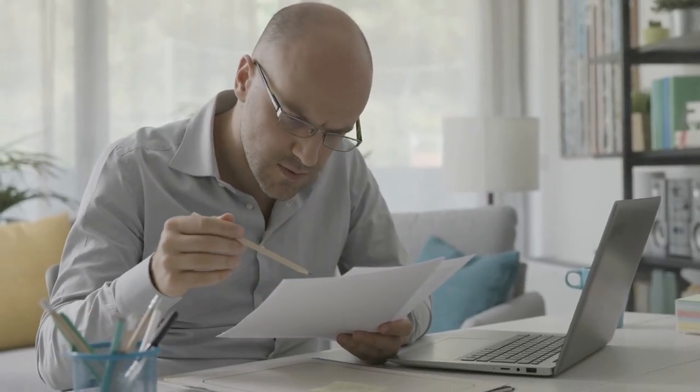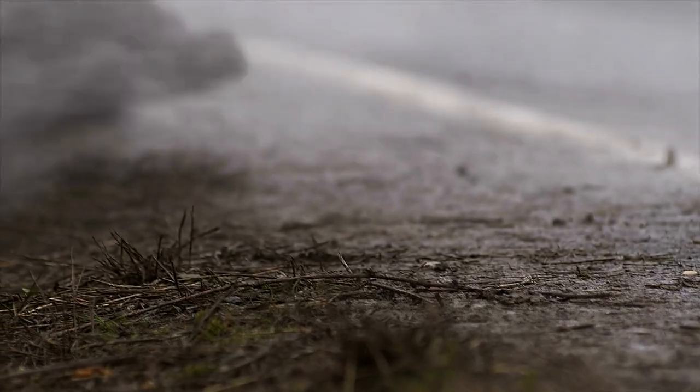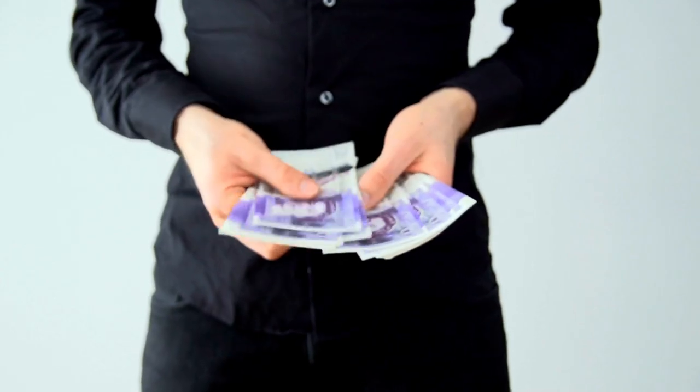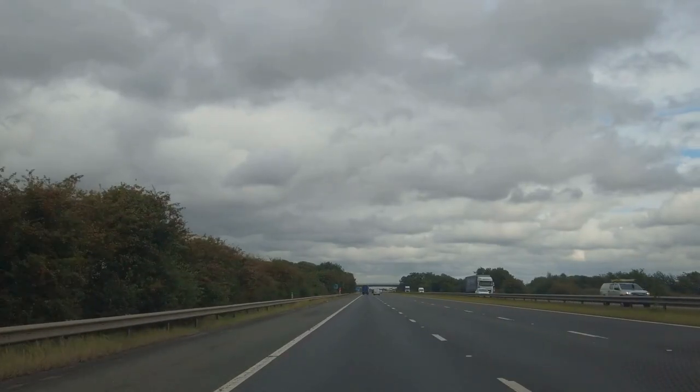Just to mention as well, obviously before I arranged a test drive, I looked through the MOT history, did a HPI check, just to make sure it hadn't been in any accidents or write-offs or anything like that. And it came back all clear. So once I was happy, I gave him £2,500, as that's the deal we arranged after the test drive, and off we went.